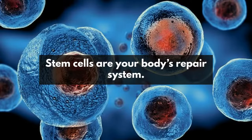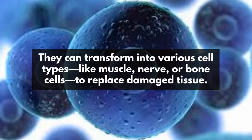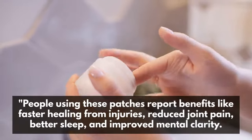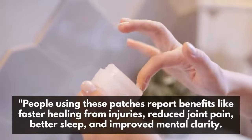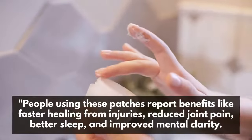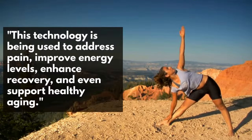Why is this important? Stem cells are your body's repair system. They can transform into various cell types, like muscle, nerve, or bone cells, to replace damaged tissue. People using these patches report benefits like faster healing from injuries, reduced joint pain, better sleep, and improved mental clarity. This technology is being used to address pain, improve energy levels, enhance recovery, and even support healthy aging.